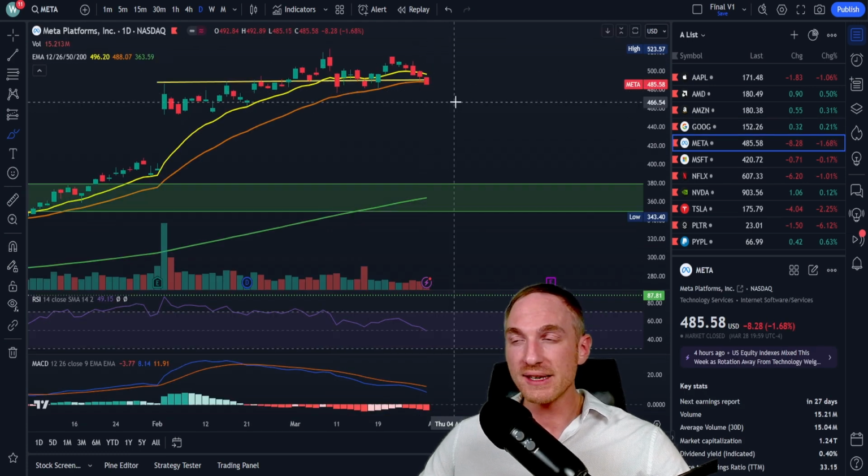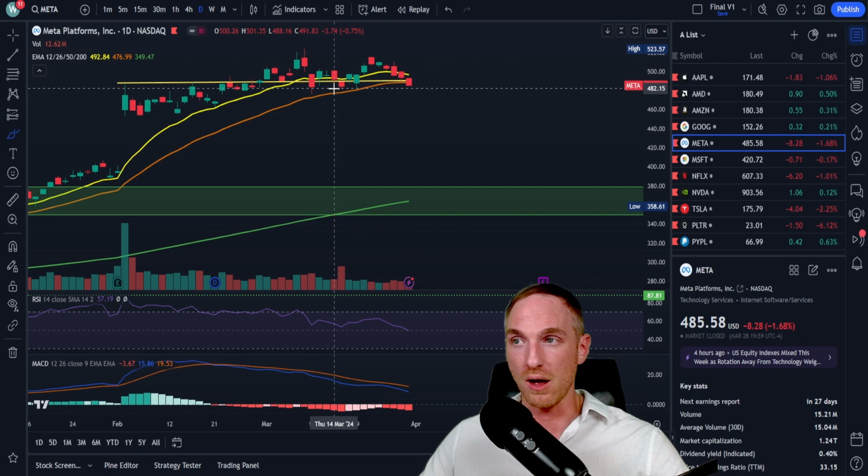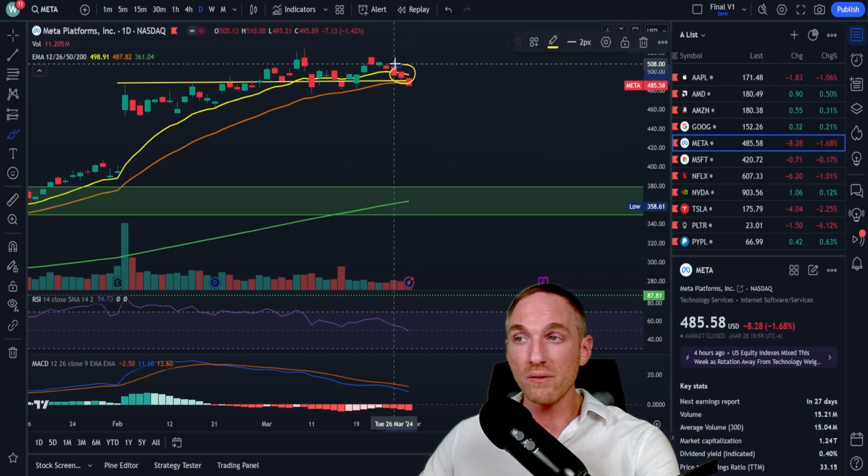Meta moving again 1.68% to the downside, and Meta now pretty much establishing a few of the red flags that we were talking about early on in the week, right? We've now lost the 12 EMA on the daily.